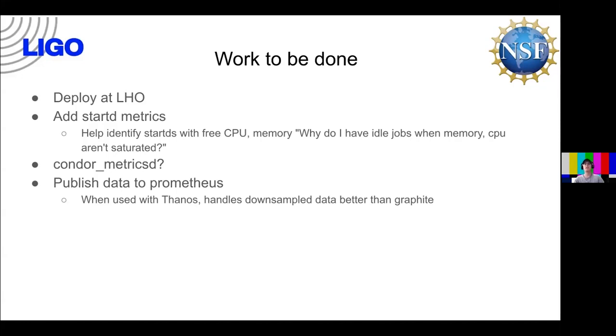Prometheus, if you couple it with the Thanos project, which does long-term storage into a Ceph cluster, actually handles downsampled data quite a bit better than Graphite. With Graphite, as data gets older, it gets downsampled and you lose that original resolution. But with Prometheus and Thanos, data gets downsampled, but the original resolution data is still retained. So if you want to look at 1 minute resolution data from a year ago, you can do that. Obviously, it takes a lot more disk space, which is where the Ceph storage comes into play.